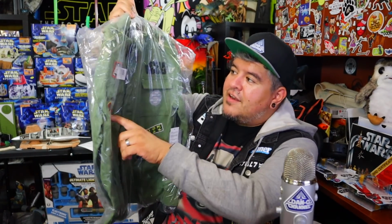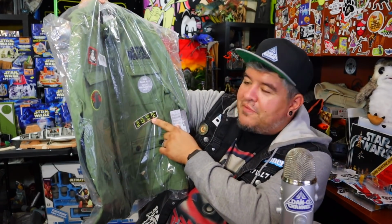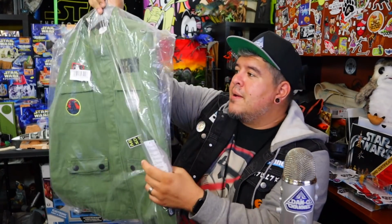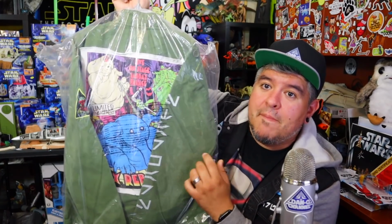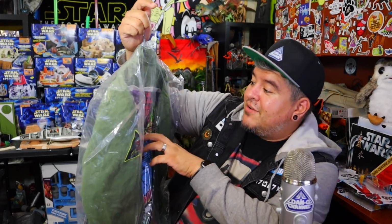And they had a kids one. Now, I actually like the kids one better. It's similar. It's got a Vader patch, Stormtrooper patch, says Star Wars, also says Boba Fett in the Aurebesh patch down here. But check out the back. It's kind of folded up. But it is a Max Rebo. Max Rebo, Droopy McCool, Sy Snootles. And it says live on stage, Jabba's Palace, Max Rebo.